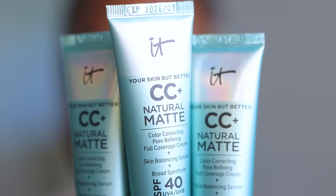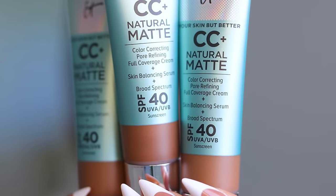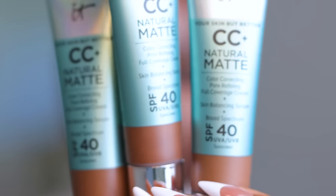It Cosmetics sent me their Your Skin But Better CC Natural Matte Full Coverage Cream and Skin Balancing Serum with SPF 40. Wow, okay. I know that I've tried a skin product from It Cosmetics a while ago. I did a brand deal with them, a year ago. I don't believe that it was matte though. So let's try this. I've got Deep Bronze, Deep Honey, and Neutral Deep.